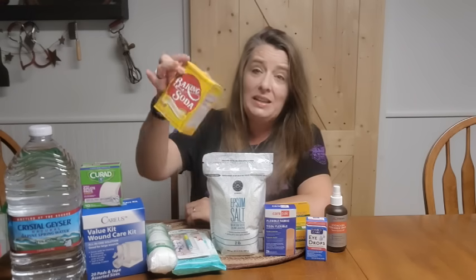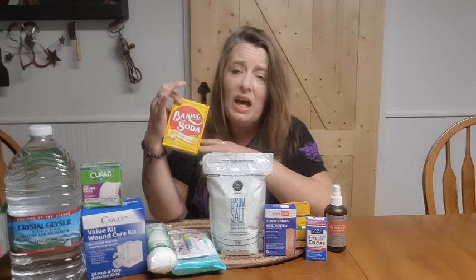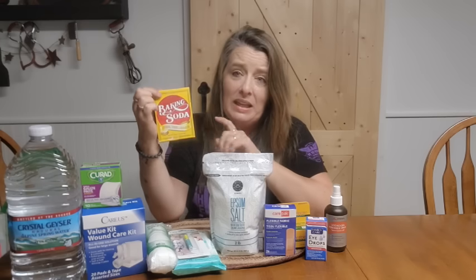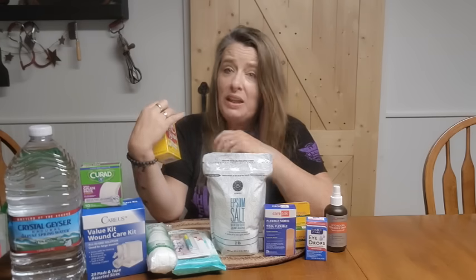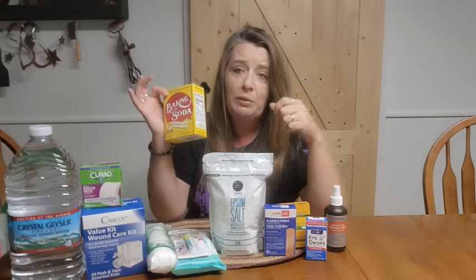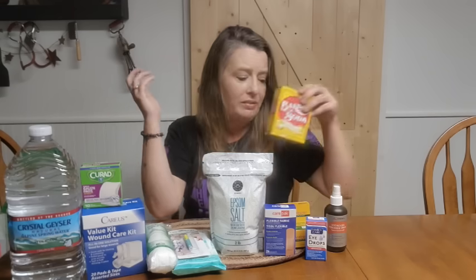The next thing is baking soda, another multi-purpose item. You want to have tons of baking soda. We like to keep a big amount of baking soda because you can brush your teeth with it, you can clean with it, you can do so many different things with it. It really is one of those things. You want it for baking, you want it for all sorts of stuff. So baking soda, lots and lots of it.